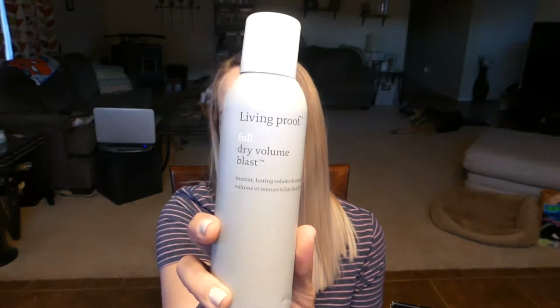All right, so the first thing I'm pulling out right on top is from Living Proof, which is a cruelty-free brand. This is the Full Dry Volume Blast. It's an instant lasting volume and texture spray. So styling and finishing spray, it says at the bottom. So there it is, definitely full-sized.